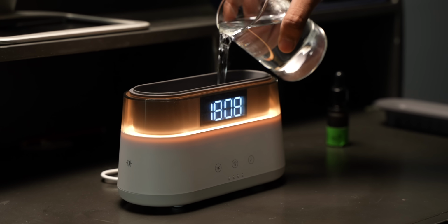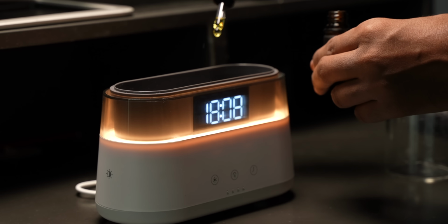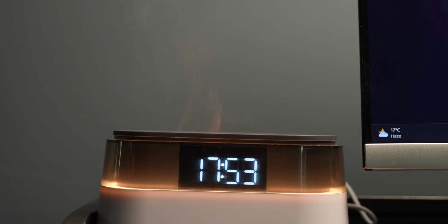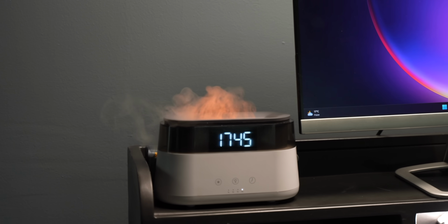Apart from that, the best thing about this is that this also works as a diffuser, so you can just add essential oil here and this will diffuse it and make your whole desk very pleasant while looking amazing with this flame effect that you can customize. It's beautiful to look at and this is very silent. Yeah, your desk needs this, and the price is 2,500 rupees, but for what it offers, I think it's pretty justified.